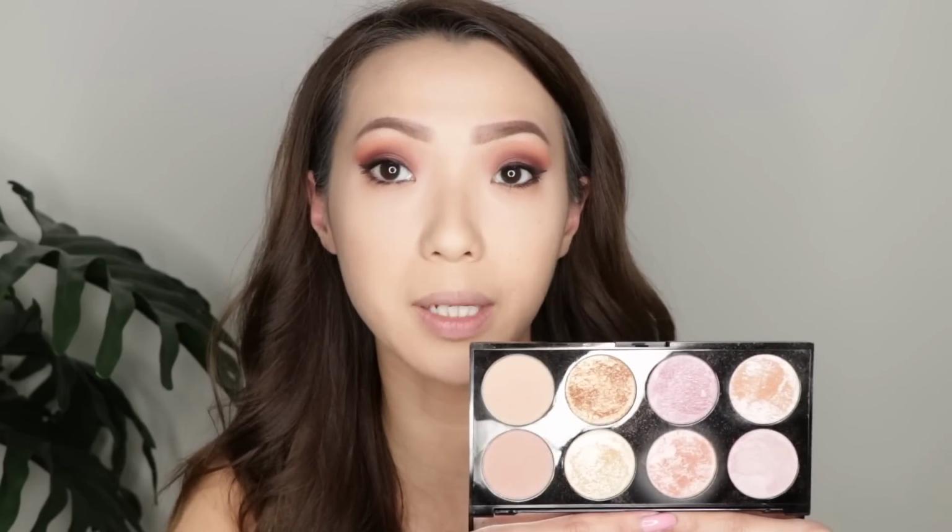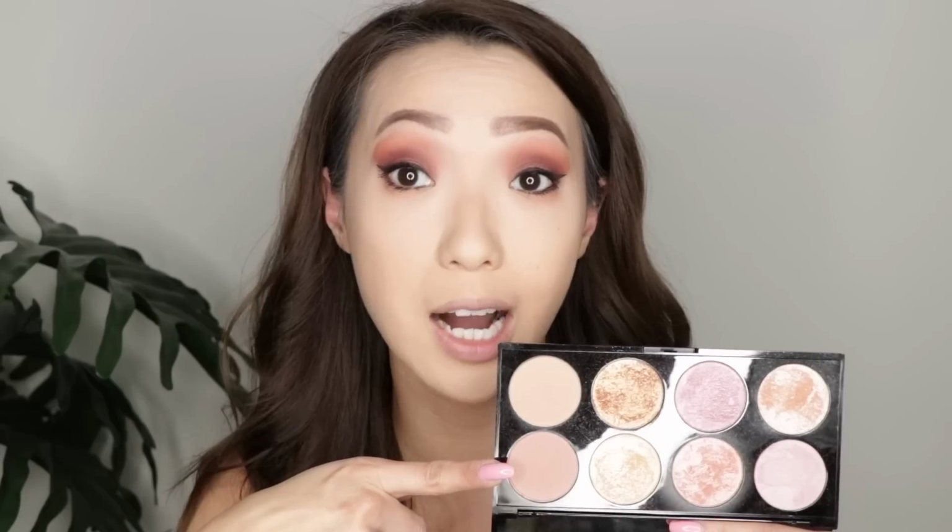A lot of these, actually most of these on this side, look like they could be highlights, but I'm actually going to use the ones on the ends here as contour because they're a little bit more of a warmer brown kind of blush shade, which I think I can pull off as my contour. This is a really good palette for the price, especially because you can use some of the shades as contour, highlight, and blush. I'm starting to wonder why I haven't picked up Makeup Revolution sooner, because I feel like they have some really good products and they're super affordable.